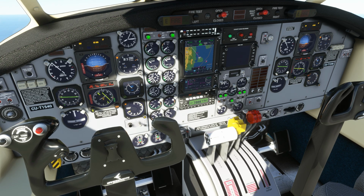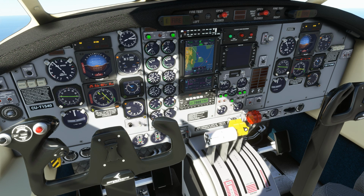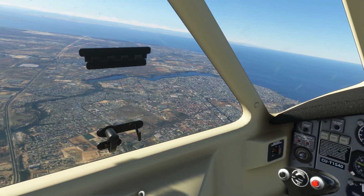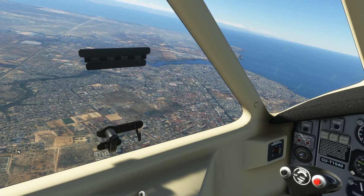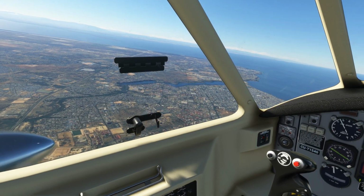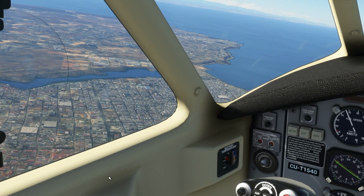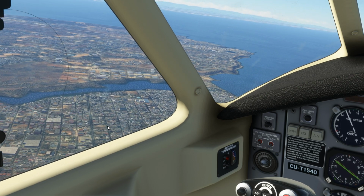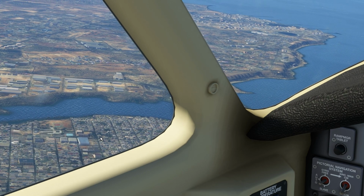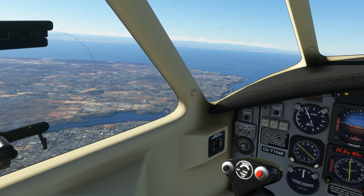Let's pull back our RPM for climb. We're actually almost at our cruising altitude already. Look at that, man. So we can see the city down here. It's been a great departure. Didn't get to really see the city last time.